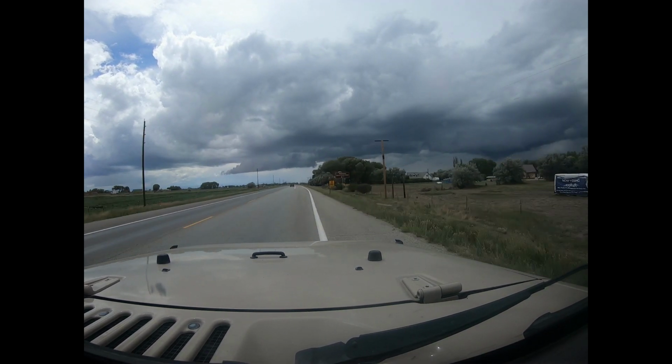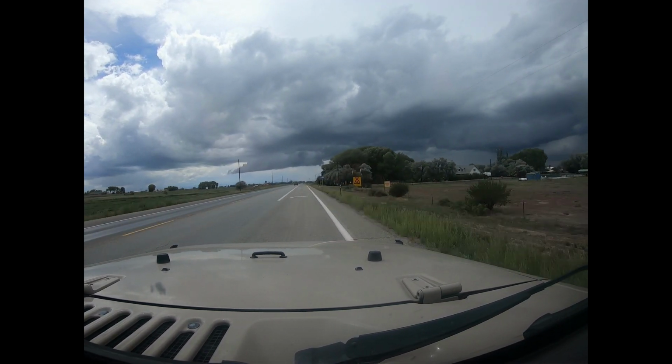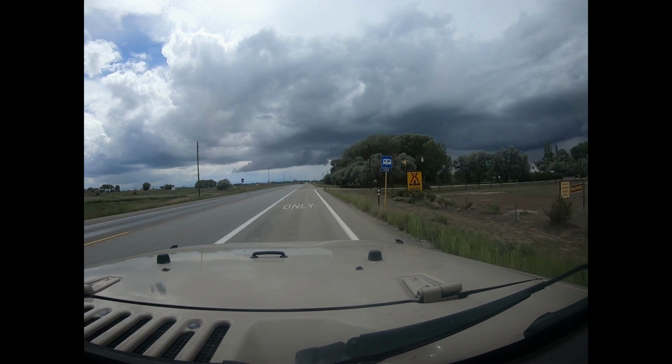This was actually on a different day coming back from the sand dunes. I just wanted to give you an idea what the KOA looked like.